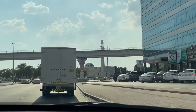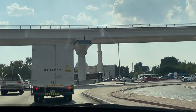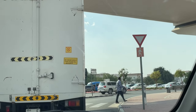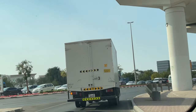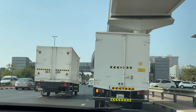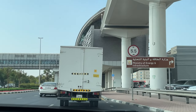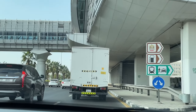Before, I showed you from here that service road inside; sometimes they will take the service road inside from here, right? Not from here. After this I'll show you. Before I showed in this video, from here right, and sometimes they take straight. Here they will be checking lane changes. Yeah, this right I have taken before. Now going straight.